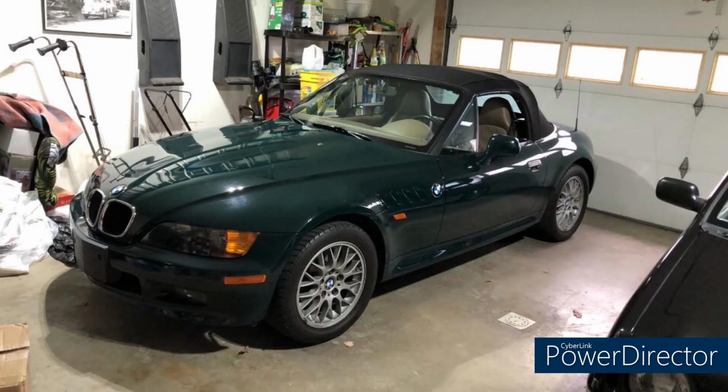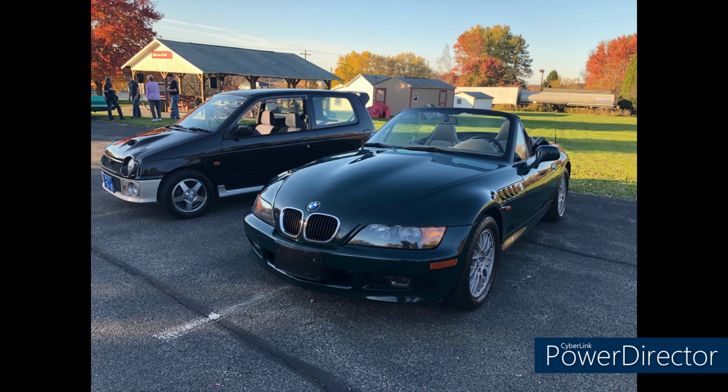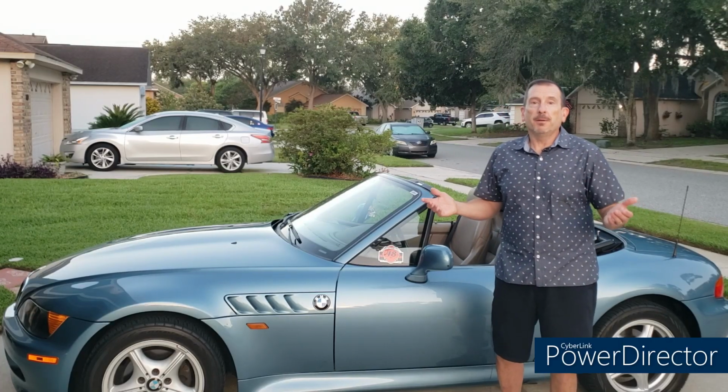Nice work. Last but not least, we have Dave from Pennsylvania with his 1996 1.9 liter automatic Roadster with 41,000 miles in a pretty Boston green metallic. He's slowly fixing little things like the glove box. He says he likes to go on local cruises and says the Z3 gets a lot of attention. The other car in the pictures is a 1995 Suzuki right-hand drive JDM car with a 3-cylinder 660cc turbo motor, which is his wife's toy. Very, very cool. Thank you so much, gentlemen, for sharing your beautiful cars.